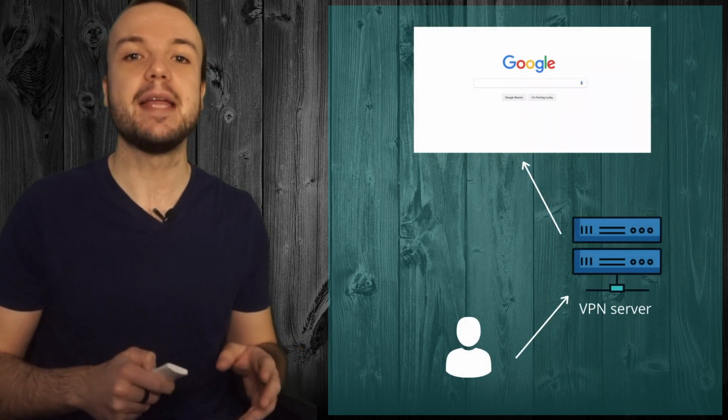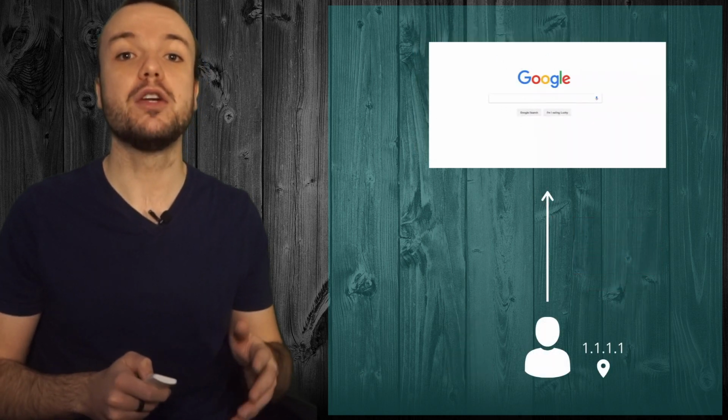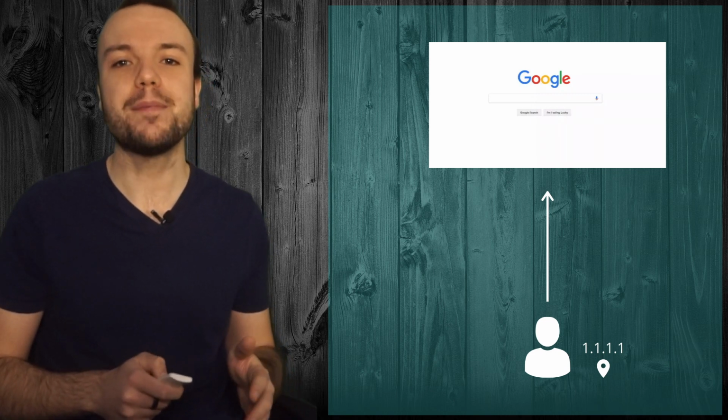Alright, so VPN stands for Virtual Private Network. When you navigate a website, you generally connect directly to the servers hosting that website. With a VPN, your device will first go through the VPN server and then to the website. If your public IP address is 1.1.1.1 and you're not using the VPN, the website will be able to get your address and from that get your current location.